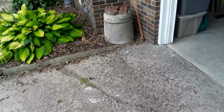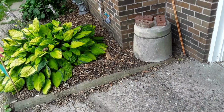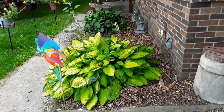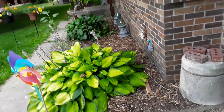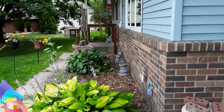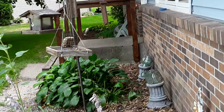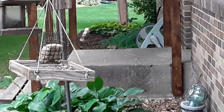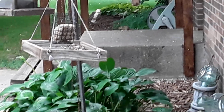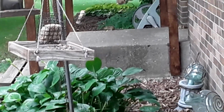Hello everyone. So we're gonna go visit the flowers again because I have stuff to show you. I don't know if you can hear that sound. That is not a bird. Let's see if I can do this. It's Chippy. He does this a lot. That's his spot. He lives under the steps.